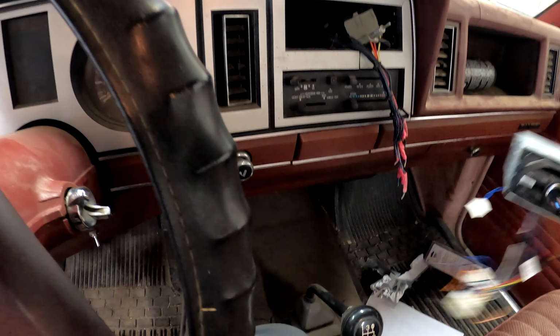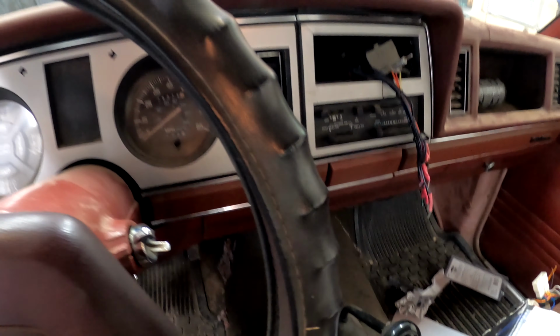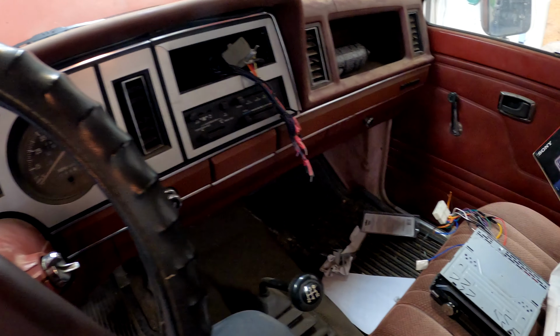Well, the Jeep Ranger just wouldn't be complete without a Jeep radio. And I don't even know where this came from. It's been in my basement for, I don't know, 4 or 5 years. We're gonna try and stuff that in there right quick. We can do this. Oh, there's no install kit, naturally.